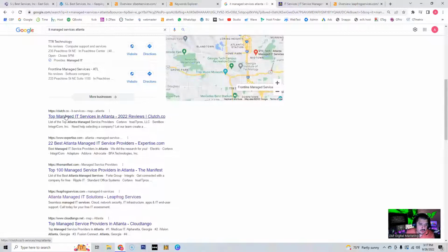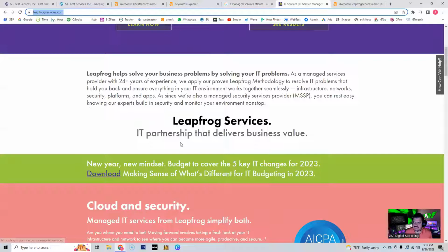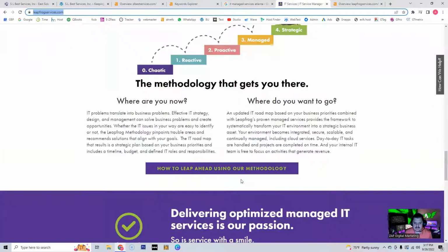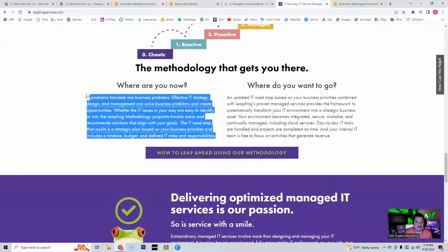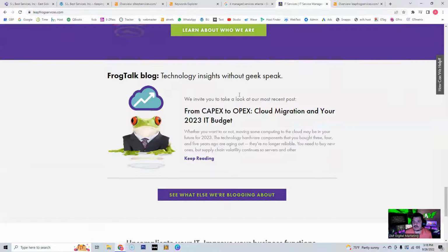Number one, we have this clutch.co. Then number two, expertise.com. Number three, the manifest. But number four, let's see these guys. Why are they ranking number four? What are the benefits? If I open their website over here, you can see that even though it doesn't look nice, they have a lot of content going on here. They understand the value of content. So you see a lot of things going on here.